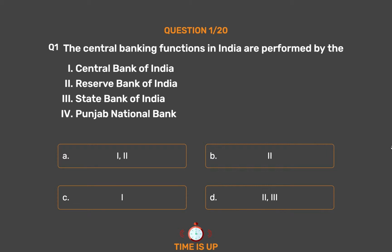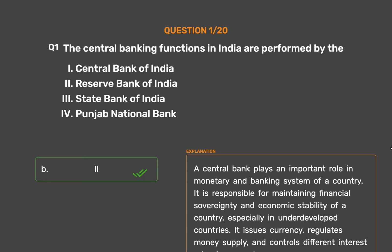The correct answer is option B, 2. A central bank plays an important role in the monetary and banking system of a country. It is responsible for maintaining financial sovereignty and economic stability of a country, especially in underdeveloped countries. It issues currency, regulates money supply, and controls different interest rates in a country.